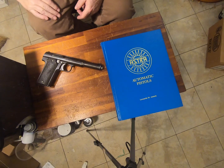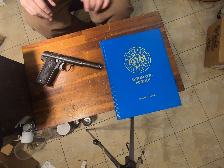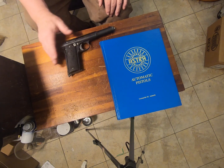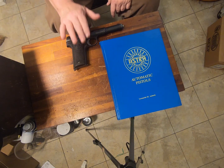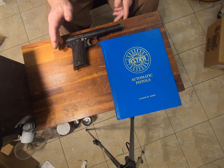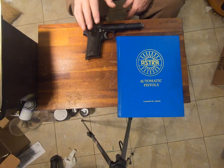Actually, he wrote a few, but this is the one I want to talk about. This is called Astra Automatic Pistols by Leonardo Antaris. And by the way, this is an Astra. This is an Astra 400, a 9mm Largo. This was the standard pistol of the Spanish Civil Guard. It was a 9mm Bergman Bayard, better known as 9mm Largo. Let me see if I got that right.